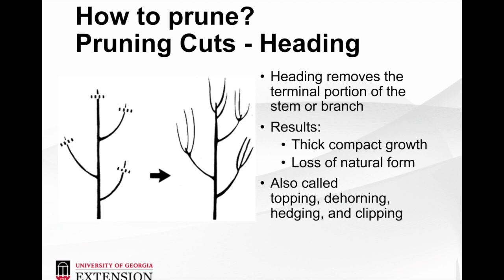It's also called topping, dehorning. This is also what happens when we hedge cut our shrubs. When you're only cutting the very tips of the branches off, you're getting these bushy ends of the branches, and it's causing difficulty for the plant to get sunlight into the inside of the shrub. And clipping, if you're going to clip the hedges.